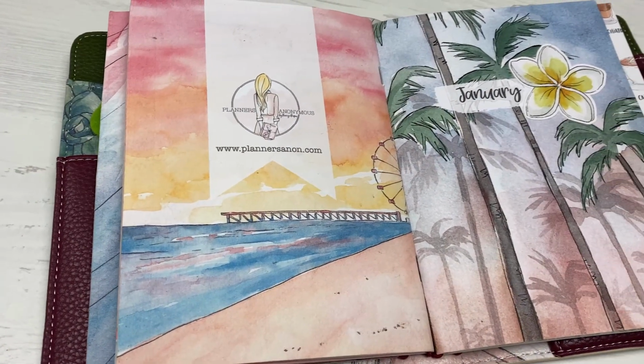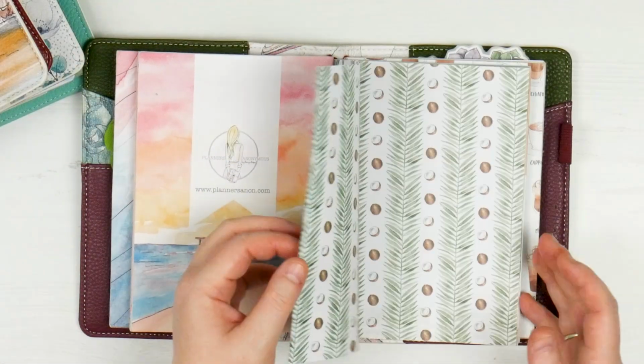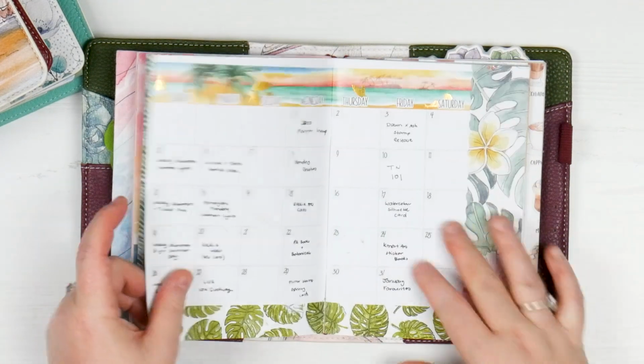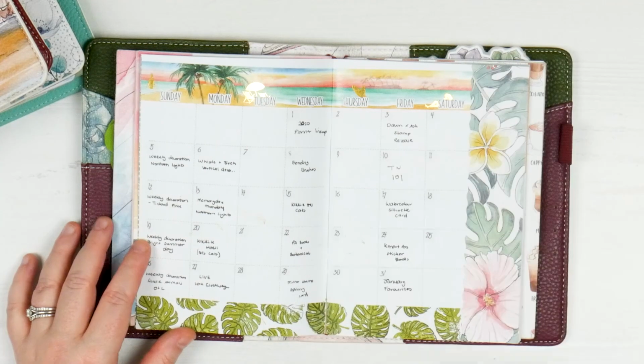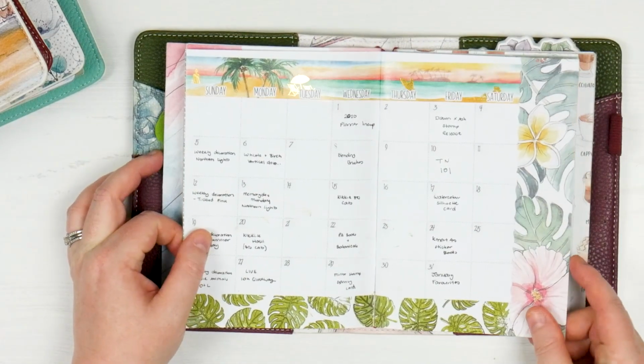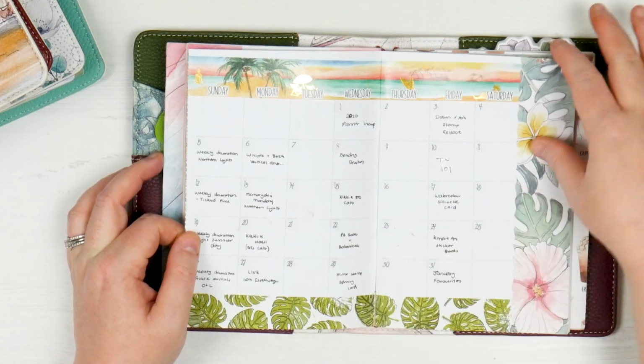So we'll start in January, where I was using the Luxe printables from PA. This one is Getaway. I just use a kit every single month. I printed this one off here, and then obviously just did a bit of inking and stuff to it. So the setup is very, very similar the whole way through. You've got your monthly setup at the start.